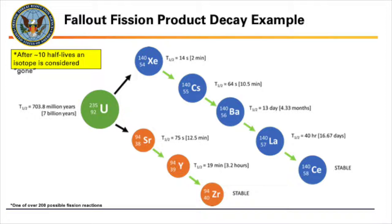Same thing when we go to the xenon, right? We go through 14 seconds, 64 seconds. That's why I'm saying these decay away pretty quickly, all right? You see the barium-140 is about 13 days. That takes 4 months to go through 10 half-lives, all right? So that's a while. So that could be an issue, all right? And then the lanthanum is about 40 hours. That's about half a month before it's gone. But then it's stable. So you can see these decay away relatively quickly.